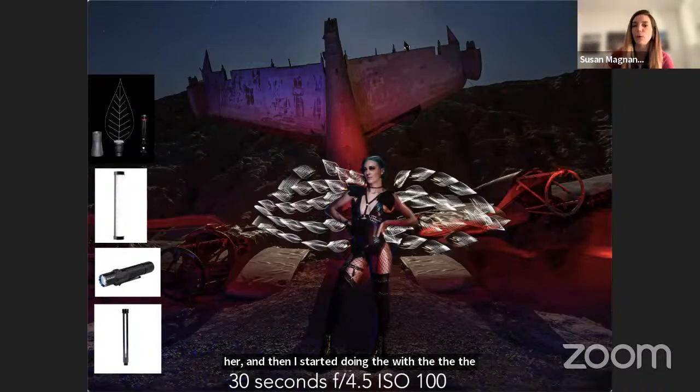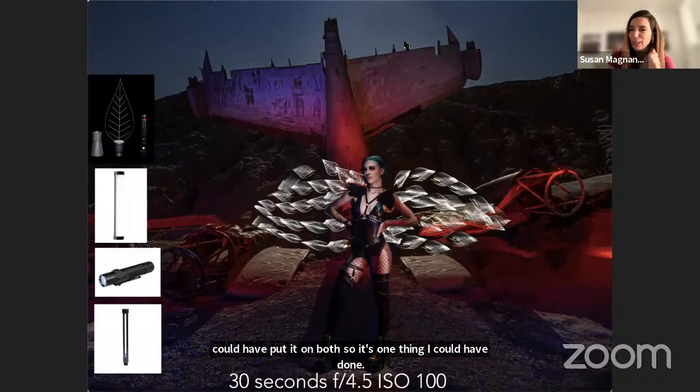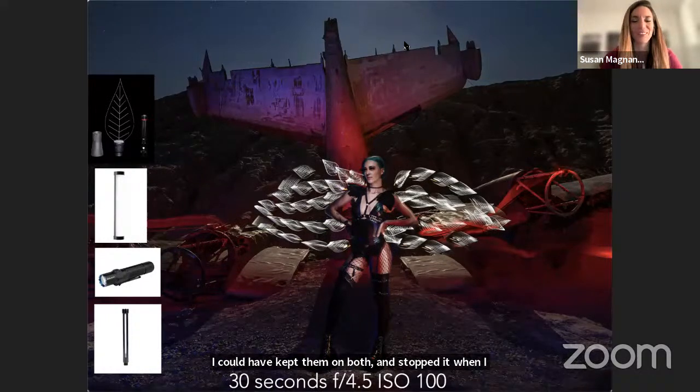And I want to give the idea of the fallen angel. But I did it for the whole 30 seconds of time. I could have put it on bulb. So that's one thing I could have done. I could have kept it on bulb and stopped it when I was done. But I like a good, healthy challenge of doing it within 30 seconds.